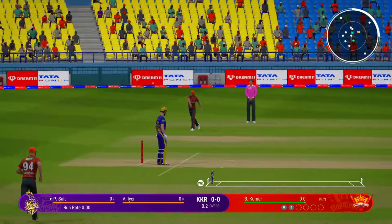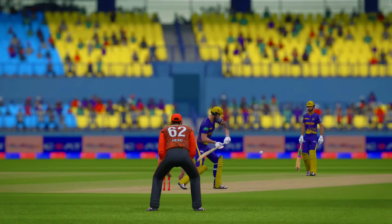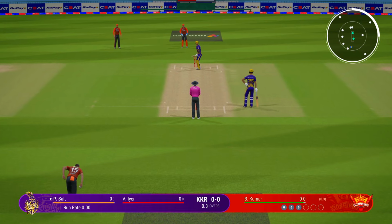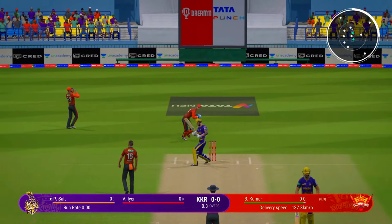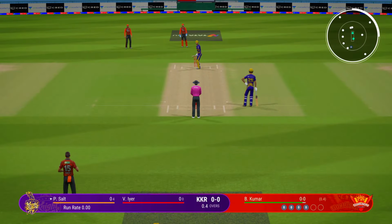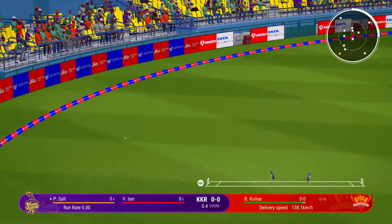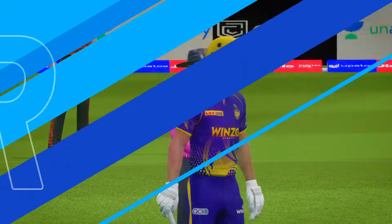Misses. That's a big chance going begging. Flex that one, simple as you like, inside the ring. That was a boundary the moment the ball left the bat. Can't time that any better. Perfection.